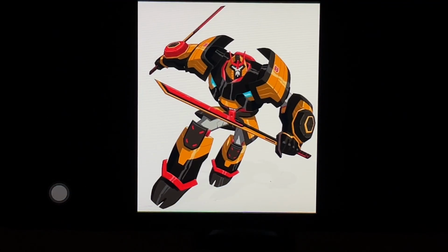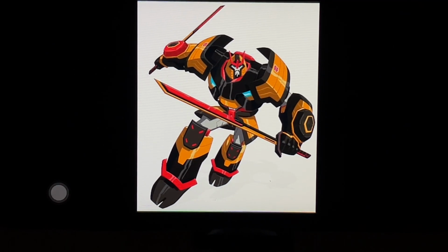At number 4 is Transformers Robots in Disguise, the Samurai Autobot Drift. Now, we've been getting a lot of love from Transformers Prime. You know, I wouldn't call it love, actually. They're trying to redo Transformers Prime characters, but I don't think it's too far-fetched to do Robots in Disguise.